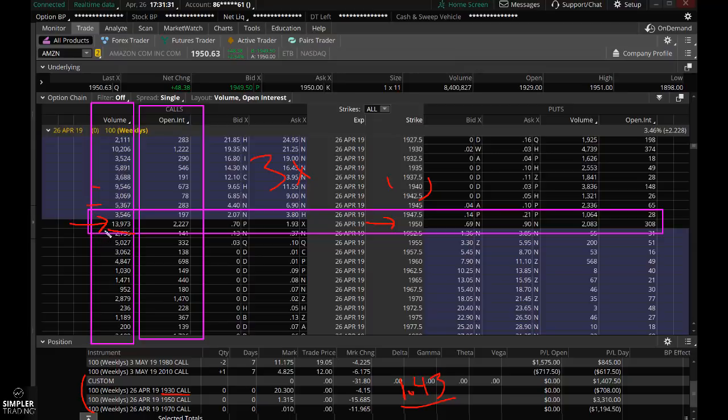So what did it do? Well, here you go. Here's your 1950 price point. I put on the butterfly. This was a 1-2-1 butterfly. So that means I was short these 1950 calls. I was long the 1930s and I was long the 1970s. So what happens is you make money on the long call, and then you're making money on this short call because the price is staying below 1950.